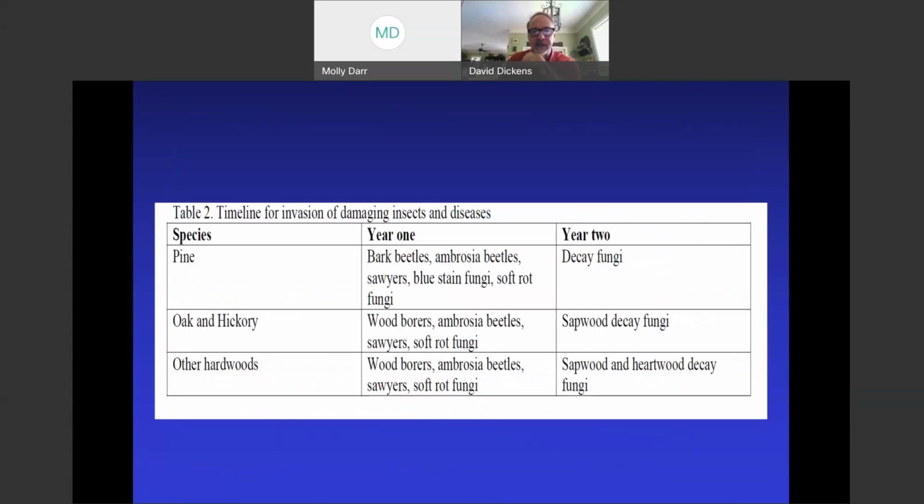Damaging insects and diseases. In pine, the most problematic one, especially if you have a moderate to light damage stand, is going to be the bark beetles. And you want to look at that stand every 2 to 3 weeks after this major storm event. Okay. Oak and hickory, it's going to be fungus in year 2 and wood borers. But again, you can get that stuff out. It just probably has to be done within the first 6 months after the hurricane event for the high value wood.